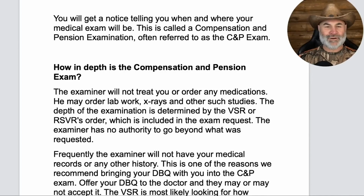The VA rater orders this exam, and depending on what they order, that's what the doctor's going to check you for. So they might just check you for a few things, or they might have you do a thorough exam. You're not going to know which one they're going after. You're just going to know the time and date that you're going to show up.